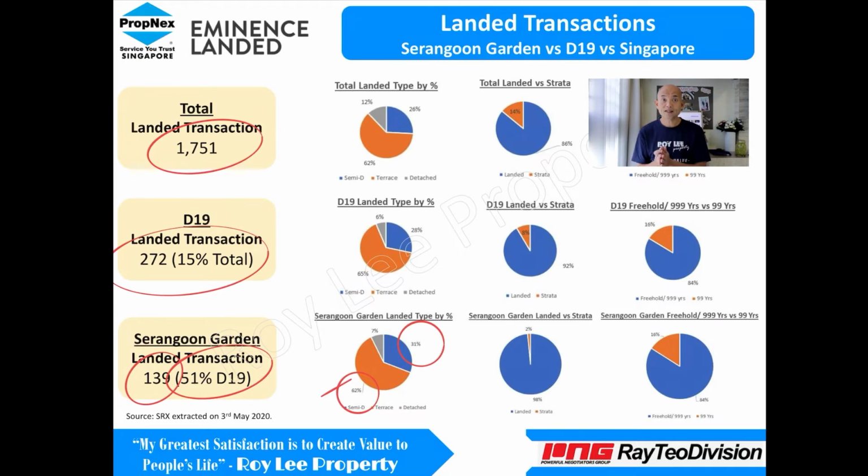Moving to the center is a comparison between the landed type and the strata landed type. Serangoon Garden transactions in terms of strata are very small, and if you look back at my landed count for Serangoon, strata landed in Serangoon Garden is not a lot. Far to the right, it shows a typical trend of a mix between freehold, 999 years, versus 99 years, at 84% freehold, 999 and 16% 99 years. The key highlight here is Serangoon Garden is a major part of District 19, in terms of count and also in terms of transactions in the last 12 months.